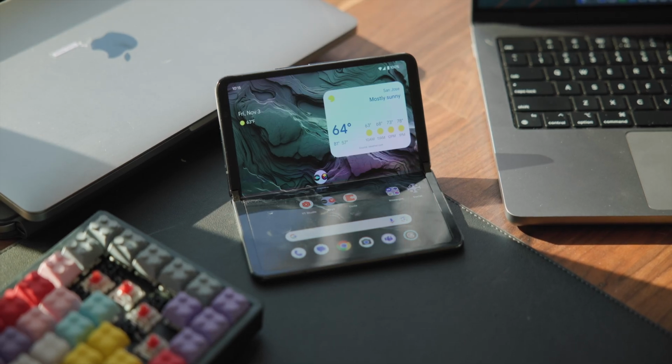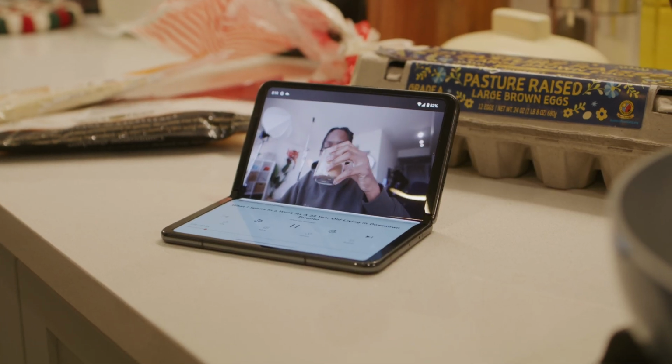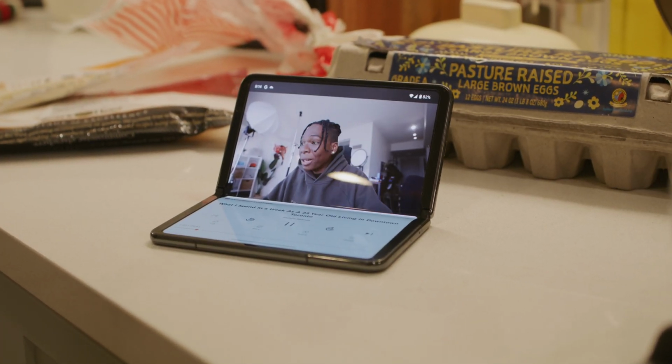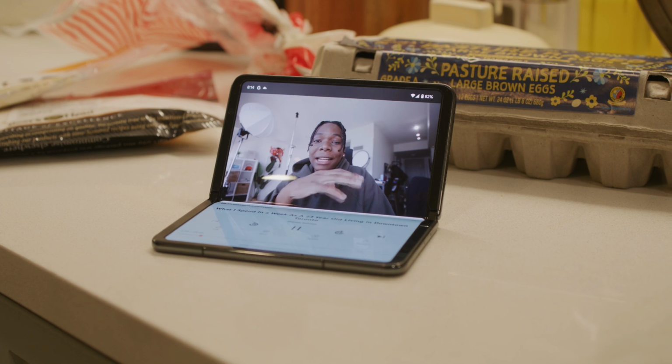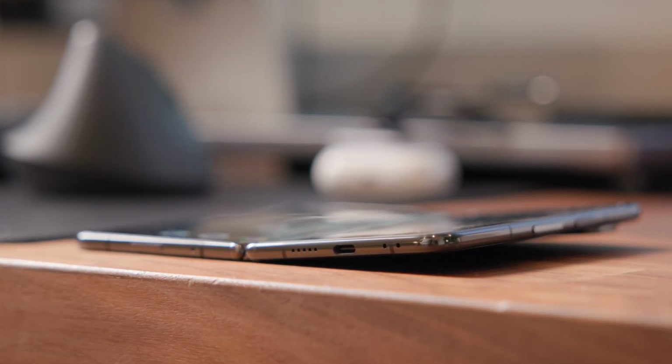So you really just have to hold it or use it in a laptop-esque mode, which I will say though is great for watching videos, and the phone is propping itself up so I can see the screen while I'm doing other things. I'm sure this will get fixed in the next iteration and another version of the hinge, but it is kind of annoying to have a phone that can't lie flat on a table.